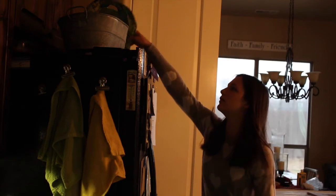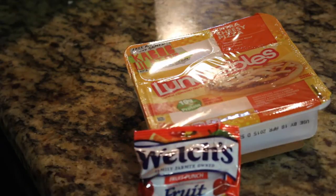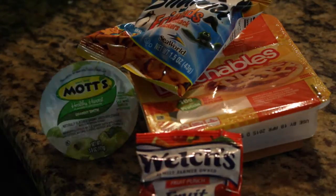After I've eaten, I've got to make my lunch. So today I was feeling lazy and I just packed a Lunchable, and then these are the normal things that I put in every day. Sometimes if I'm in the mood, I might make lasagna or macaroni, but no, not today.